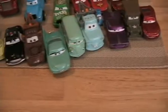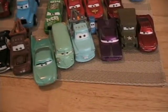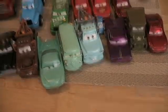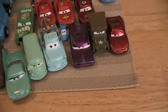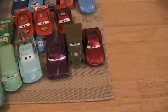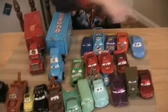There's Flo. And next to her is Fillmore. We couldn't find that one for a while, but then I realized it was in this trailer. Yeah, he's sneaky. And then we have Sarge, no, the VW bus, then we made her again. And then we have Guido, the little forklift, who goes with Luigi. And we have Ramon. I decided the ones who did not race go over here. And the ones that did race, I made a line of them.